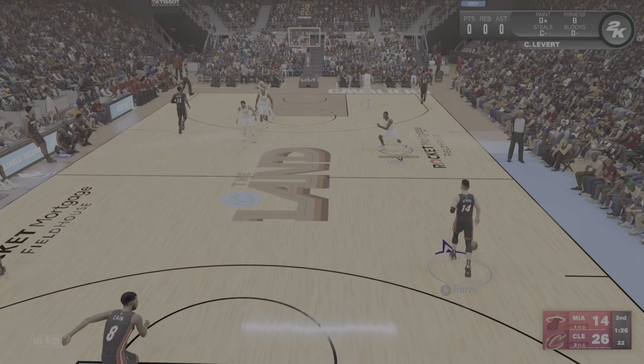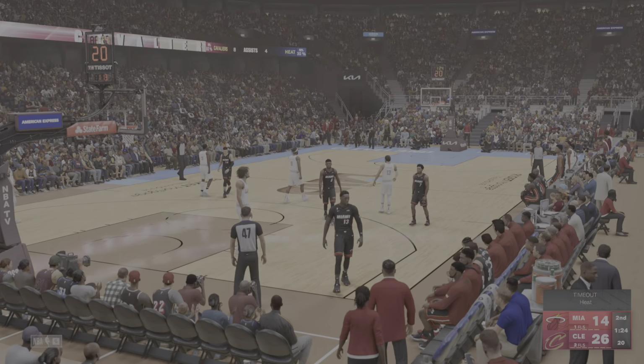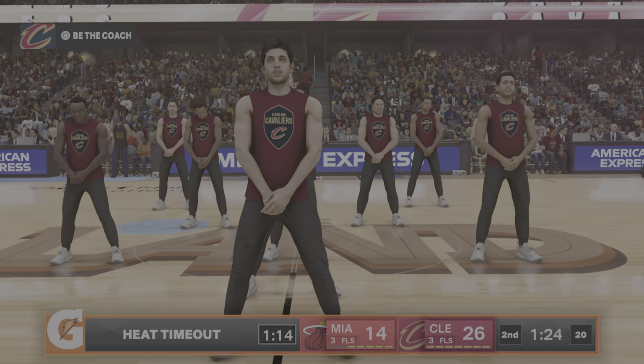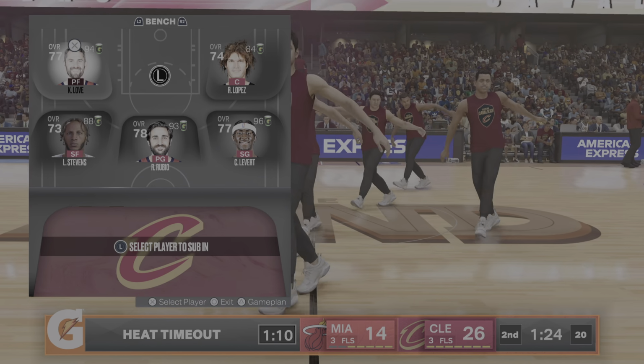Lopez just creating his own offense. Timeout called, the Heat. And no doubt, coach wants them to shore up their interior defense. I think right now they're giving up way too many easy looks. That is a recipe for disaster.